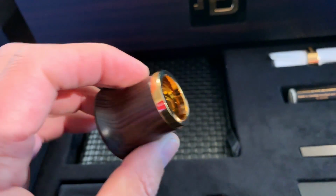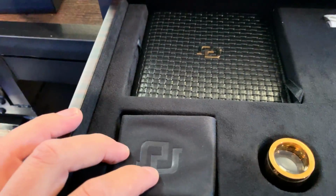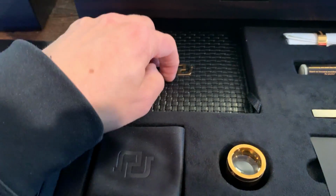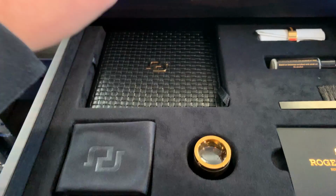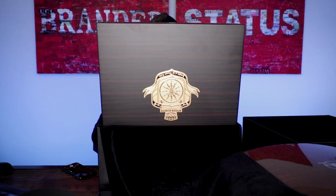These little trinkets sometimes are priceless to watch collectors. They love this little stuff, and so do I. A polishing cloth for the watch itself. Obviously, this is a wallet where the instructions, the manual, and the paperwork of the watch will be. Now, let me close this so you guys can see me again. Here I am. So a beautifully executed box for a wonderful watch, an expensive watch at that.